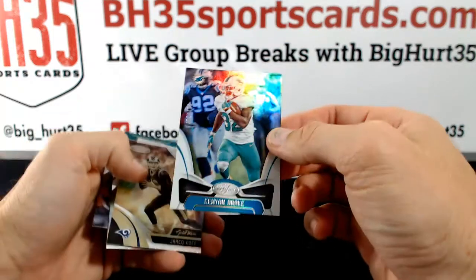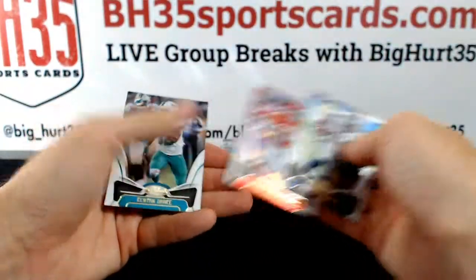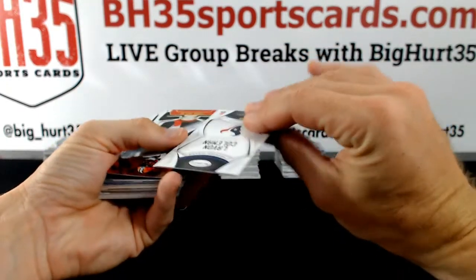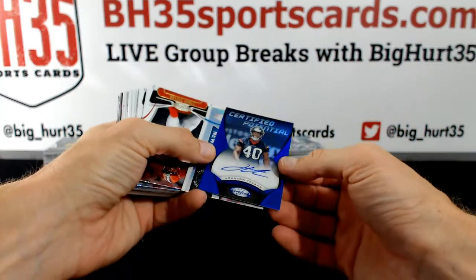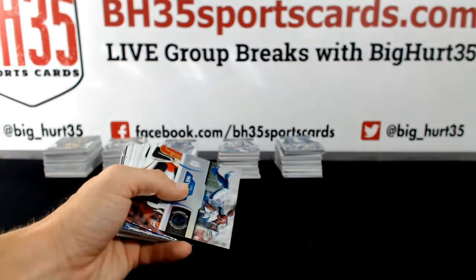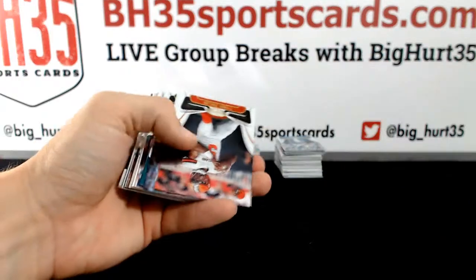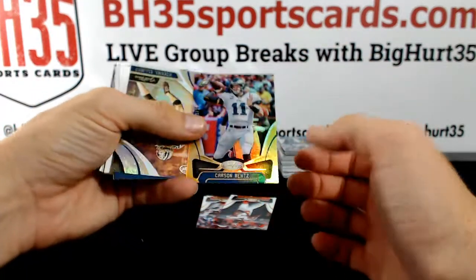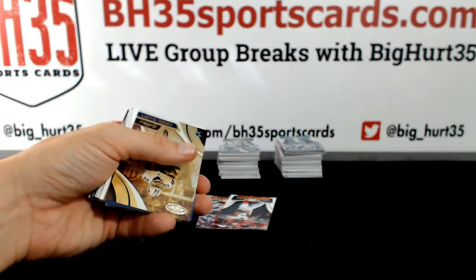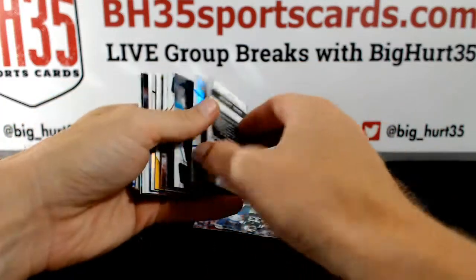Kenyon Drake to $4.99. Jared Goff Gold Team. LeVar Coleman, 25 out of 50. Texans with the first auto. Well, not really. We had the Mike White. I'm going to put all those right there. Ooh, 1 out of 25, Carson Wentz. Nice. Easy E. All upside down ones, I'm just going to flip right there. We'll go through them later.